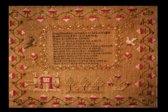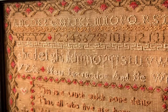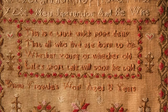The next sampler is the Emma Froude sampler. It measures 12 by 17 inches. It has 32 threads per inch, 16 stitches to the inch. And it has an interesting verse that I want to share with you. The verse is, "Hear instruction and be wise. There is a truth which none deny. What all who live are born to die, whether young or withered old. Life's short tale we soon will be told." Emma Froude stitched this sampler when she was 8 years old.